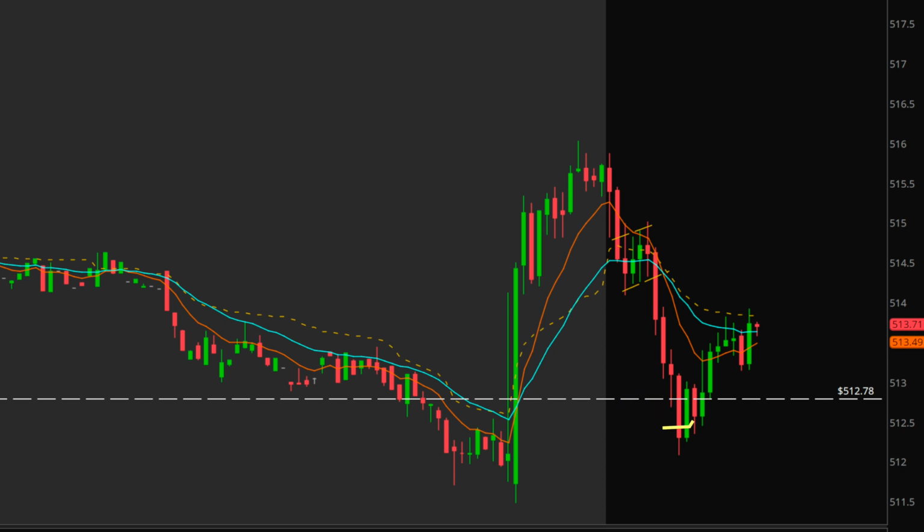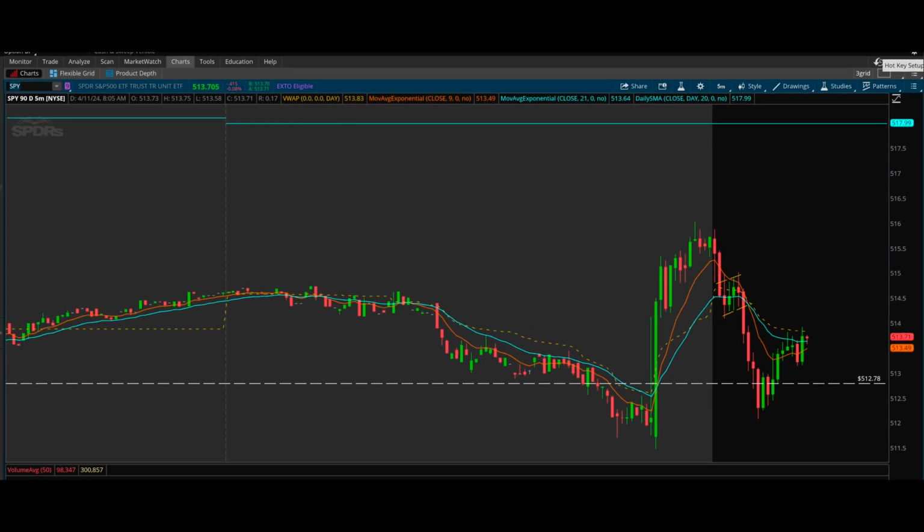And then leave some runners, right? Once it hits your adjusted stop loss, you should get out. And I'm pretty much thinking that it's going to reverse. Yeah, that's what SPY gave us, a nice bear flag and a pullback entry along with the EMA.